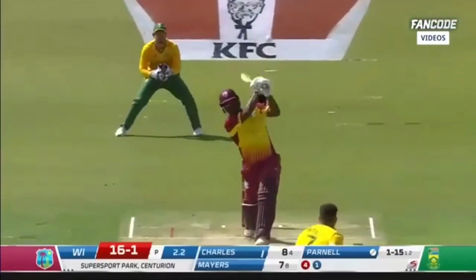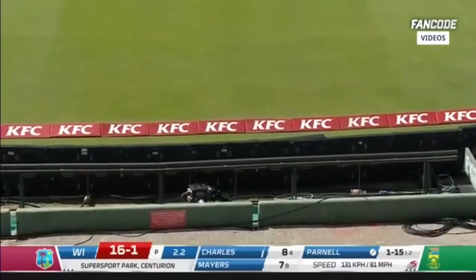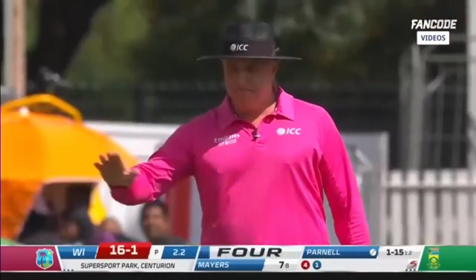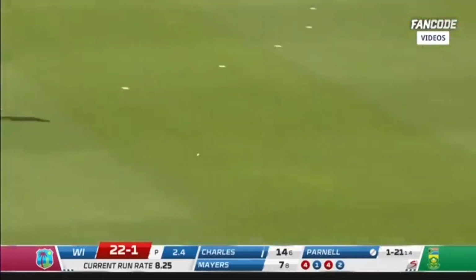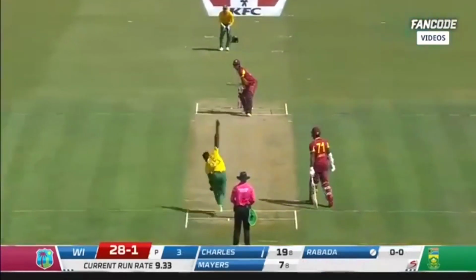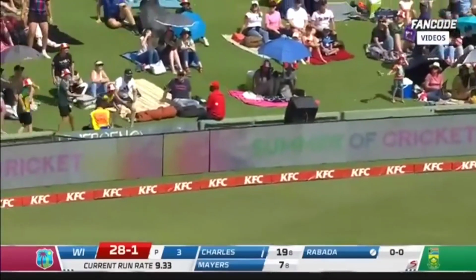Charles has gone straight. Not right out of the middle, I don't think, but it's hit powerfully for four. Yeah, this is a fine effort. That's out of the middle. It's almost like a bit of a tennis slice that away. And that's a boundary first up.